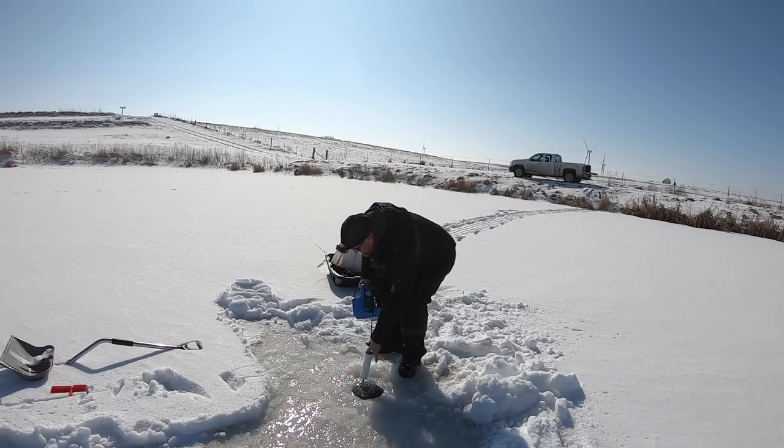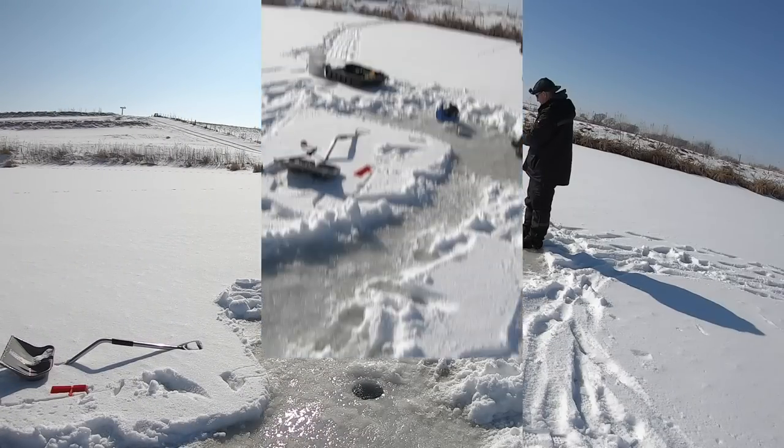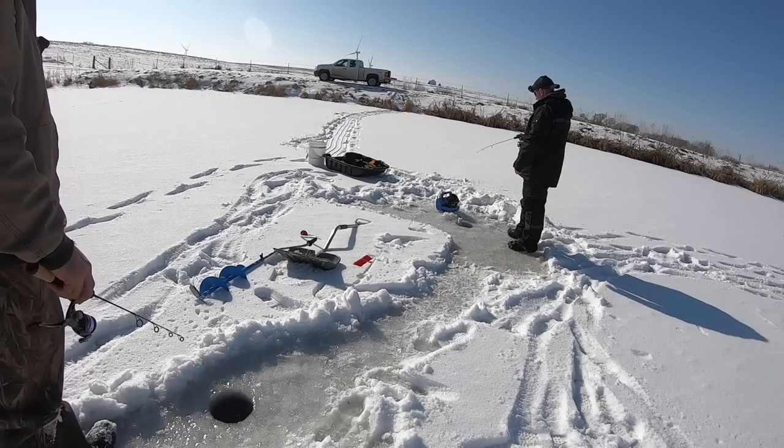What's that one looking like? We'll move over and check it out. This ain't a very deep pond. It did not take long to get down there.